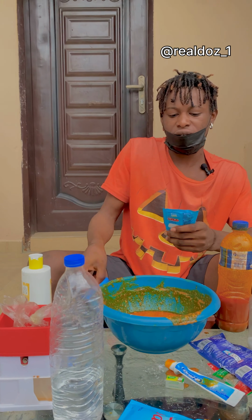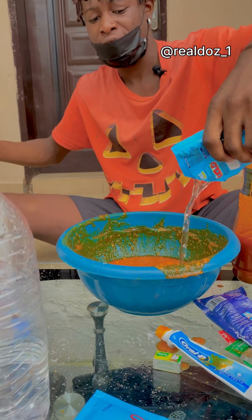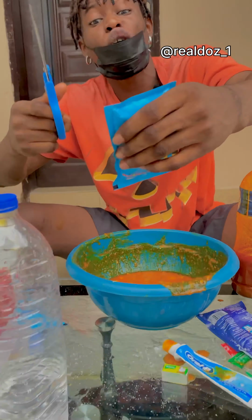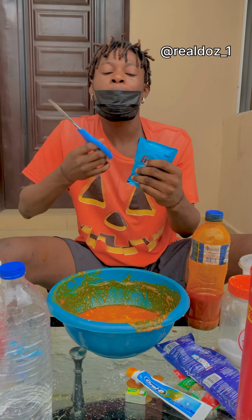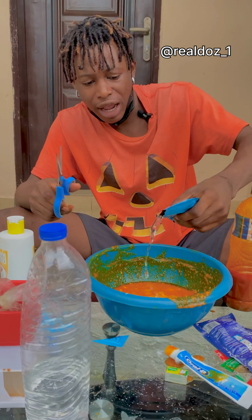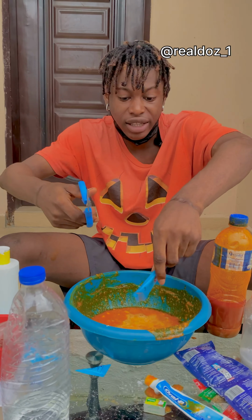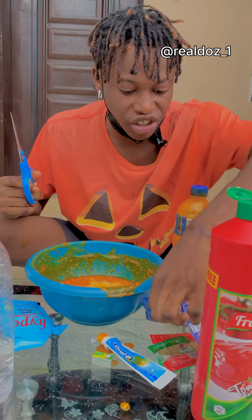Now we add our hypo. Our hypo, you add it. Add hypo to it. You add more hypo because this is what you want. You need your skin to glow and be white. You need to add more hypo. Add two hypo. If you have more, this is the little I have. If you have more, add it to make your skin sharp.